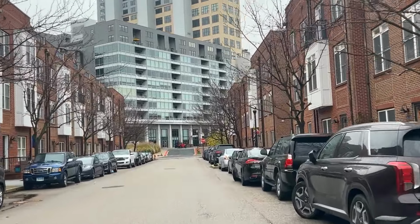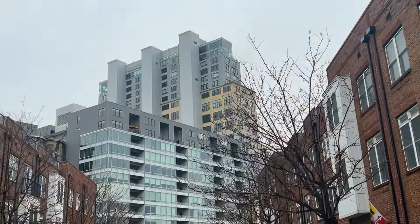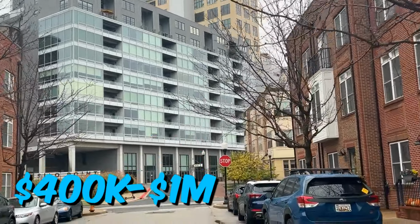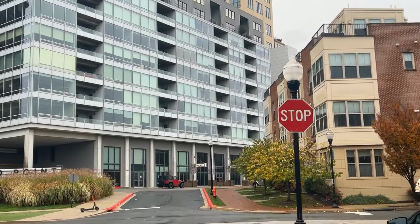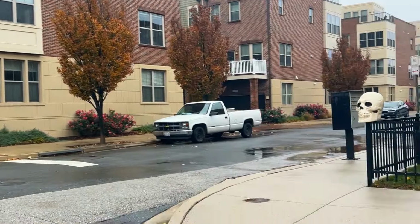Very nice condos. I sold, I don't know, half a dozen to clients and they absolutely love it. You got condos in Silo Point ranging from $400,000 to well over $1 million. 24-hour concierge, security. It's got it all. It's very, very cool. Love it. Oh, I like that skull. Check out the skull.